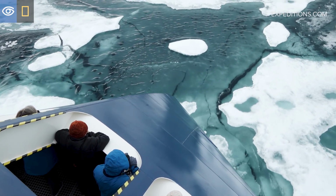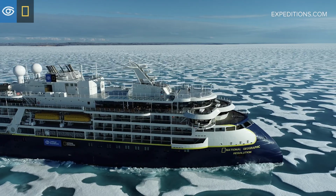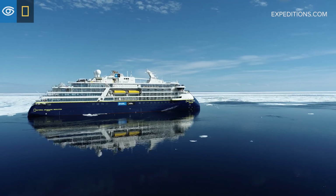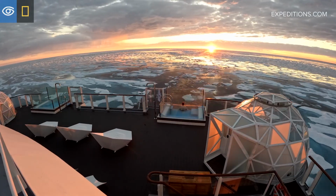Sailing the Northwest Passage is a major highlight of our summer season in the Arctic. Being able to navigate these waterways on a polar vessel like this in genuine comfort is an absolute privilege. We hope you join us, and we look forward to having you on board soon.